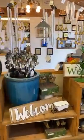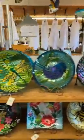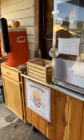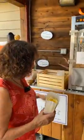Well, it was such a big hit that they had to get a bigger and bigger popcorn maker for all of the popcorn that was consumed each day. So let's go check to see if they have a popcorn machine. Here it is. It's right here. There's water containers here for you. And here is the infamous popcorn machine.